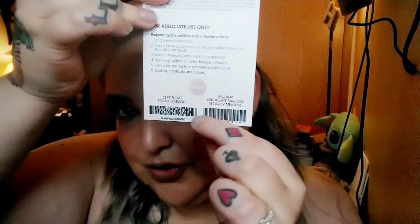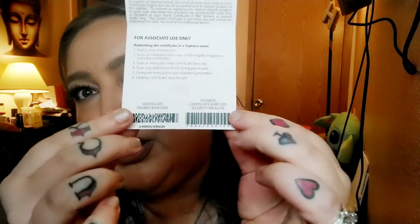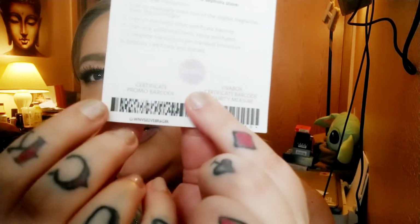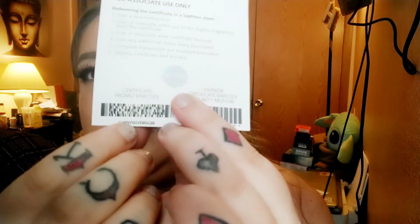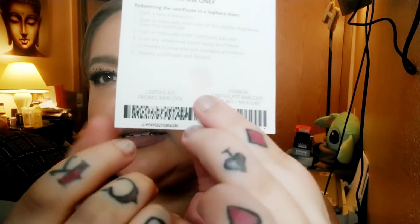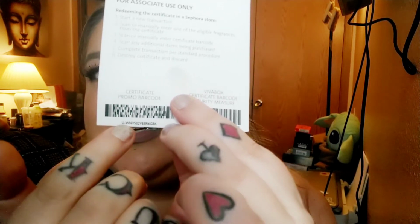So down here is the little holograph that shows you that it's legit. Down here, there are 2 barcodes. This is the one you are looking for, the certificate promo barcode. This number down here, don't worry, I've already redeemed. You cannot use it, so it's fine to look. This number starting with U dash is going to be entered into the Sephora checkout screen where you would normally put your promotional coupon code, whether it's like VIB sale or 20% off or free ship.